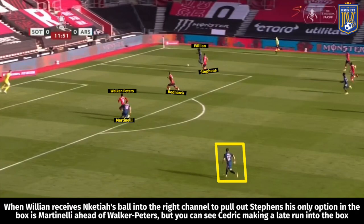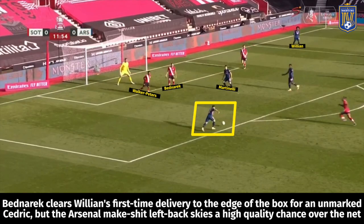When Willian receives Nketiah's ball into that zone, he pulls out Stevens and his only option in the box is Martinelli ahead of Walker-Peters, but you could see Cedric making a late run towards the box. Bednarek clears Willian's first-time delivery to the edge of the box for an unmarked Cedric, but the Arsenal makeshift left-back skied his high-quality chance over the net.